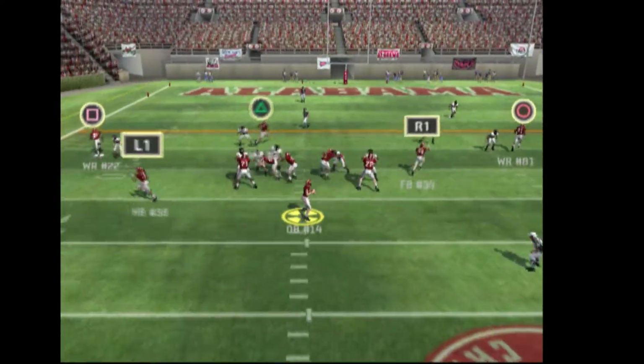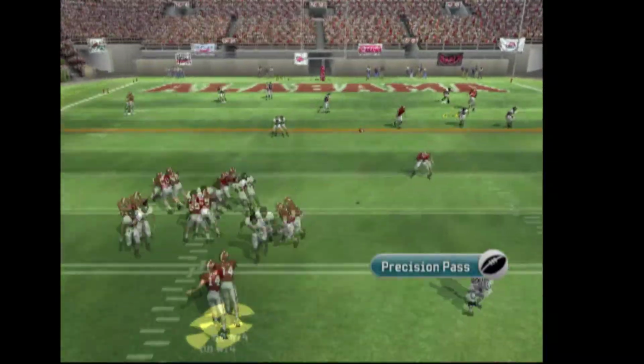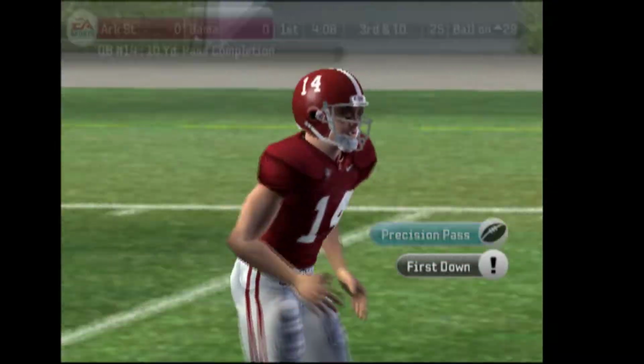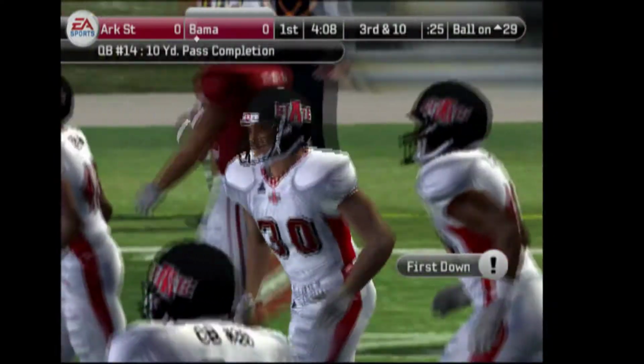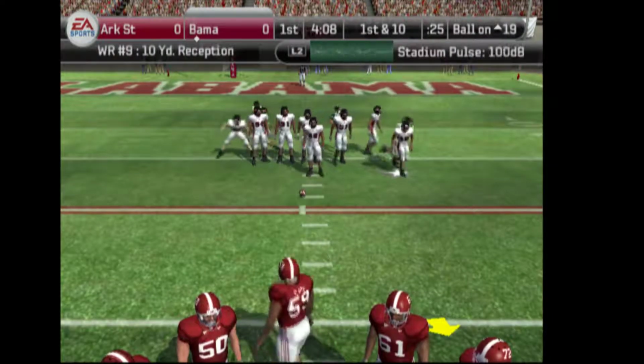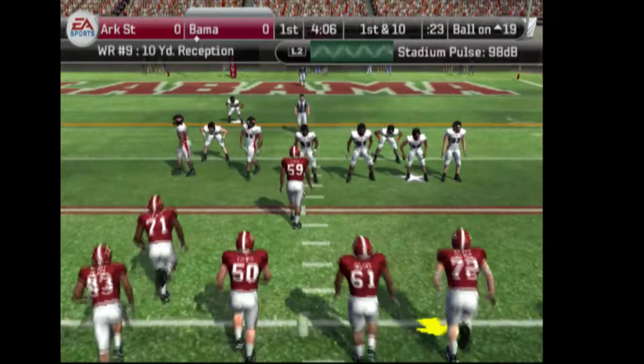Alabama lines up in the shotgun set. Number 14 unloads. And he's tackled at the 19. And that pass and catch gives him a first down. Yep, they got the first down. But it wasn't by much, you guys. First and 10. Ball on the 19-yard line.